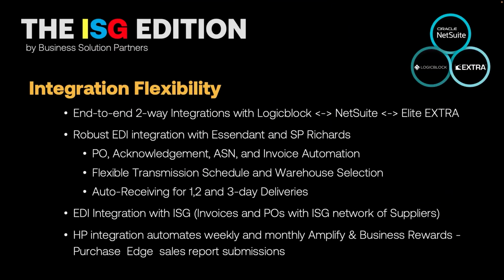We've built in flexible transmission schedules and warehouse selections, so you can choose to select SP Richards as the first warehouse that gets pinged for the transmission, and then it could flip back over to Ascendant and back and forth throughout until your order is fulfilled. So there's a lot of flexibility around that, and you can transmit as many times throughout the day as you choose as well. We've also built in auto receiving for 1, 2, and 3-day deliveries, and there's more functionality in addition to this. And if you want to do a deeper dive on this, please contact me and we can dive into it a little bit further.